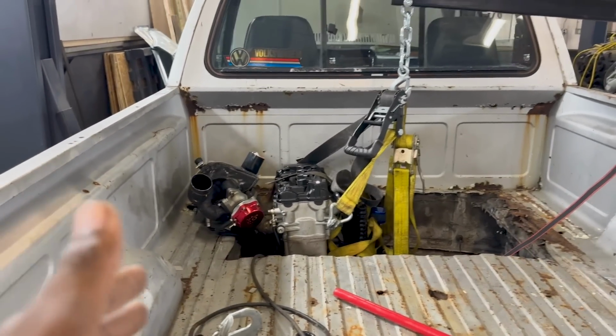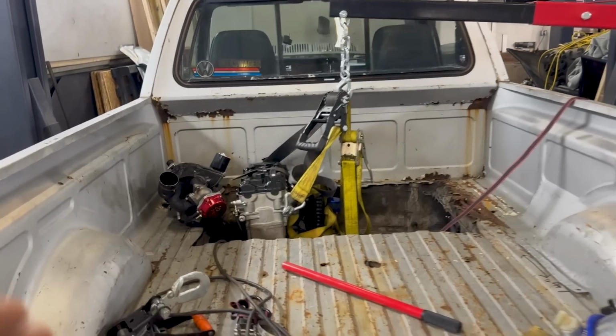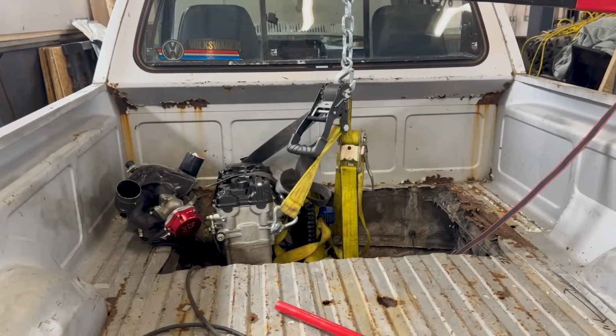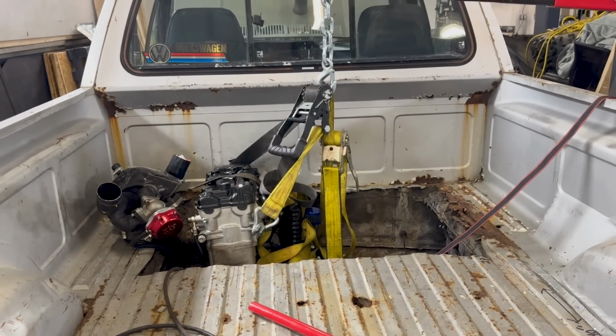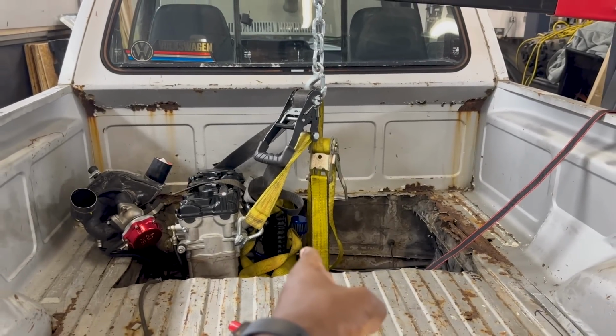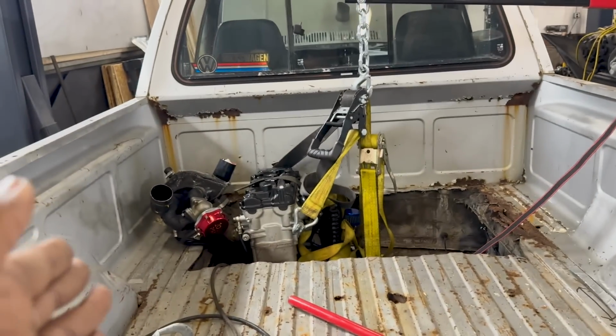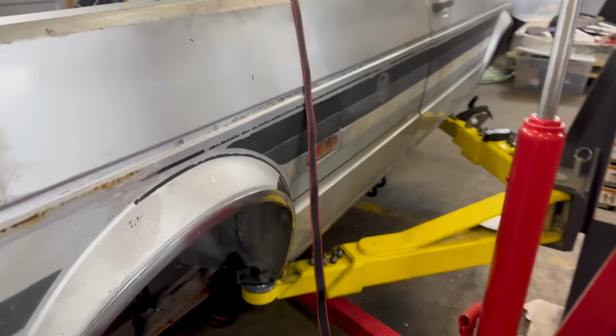If you look at this model very carefully, you'll see that it's slightly skewed towards the driver's side. The reason for that is when it's in a motorcycle, it doesn't really matter. It's mounted differently in a motorcycle, but from a car perspective, it has to mount this way because the dead center of the output shaft of the transmission lines up exactly where that rear axle is. So it has to sit a little bit towards the side. Because remember, in the bike, this is completely turned.